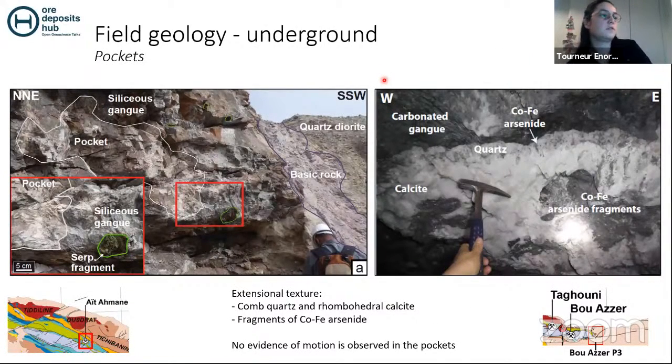So we also saw during the fieldwork a third exploited structure, and this is a large pocket composed of very large chrome quartz and rhombohedral calcite, as you can see here. And it's also composed of cobalt iron arsenide fragments, but no nickel arsenide was observed during the field geology underground. And also no evidence of motion is observed in this pocket. It's only extensional texture.